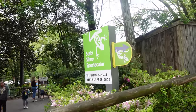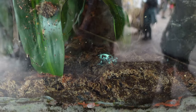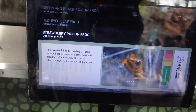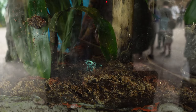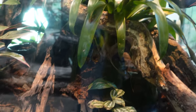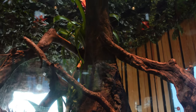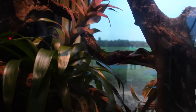We're heading to the scaly, slimy, spectacular amphibian experience. This must be, it says they have a green and black poison dart frog, a red-eyed leaf frog, and a strawberry poison frog. We're going to try to find the strawberry one. Never heard of that. And here's another green one. You guys let me know if you see it. I don't see the strawberry one yet.